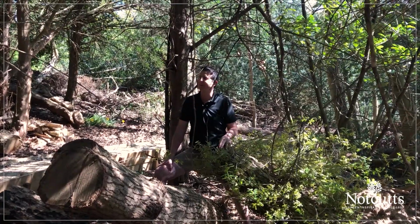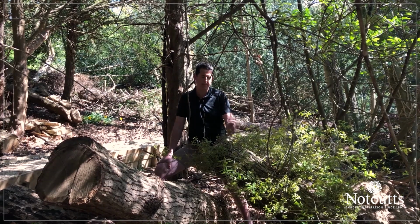Here you can see this oak tree that fell down in the wind several years ago, but with a little bit of root still left in the ground, it is managing to reshoot, so you can see the lovely fresh shoots coming up.